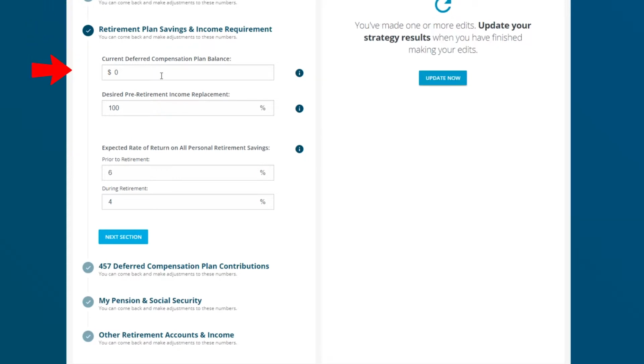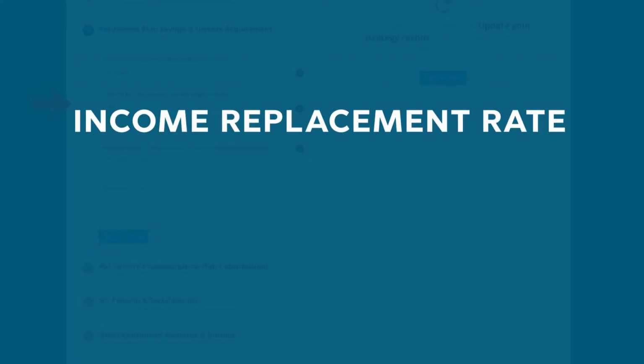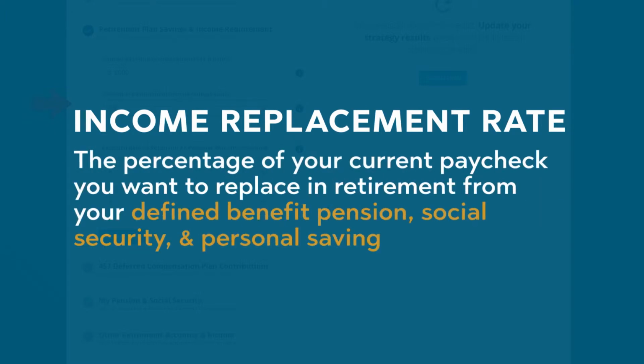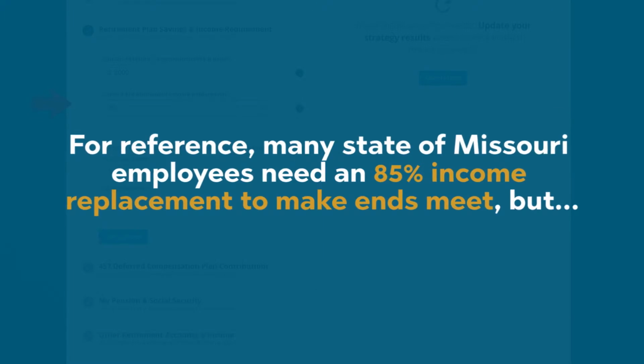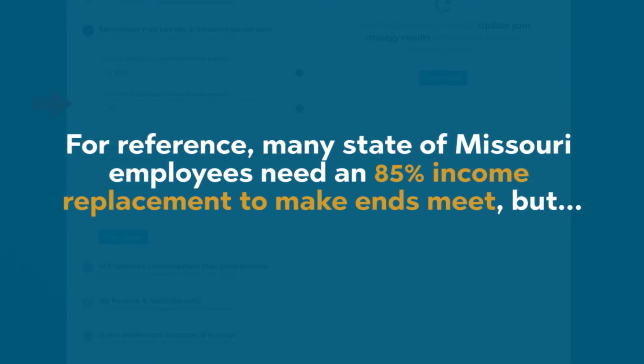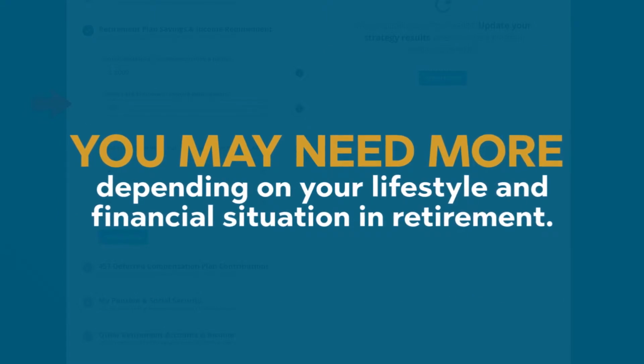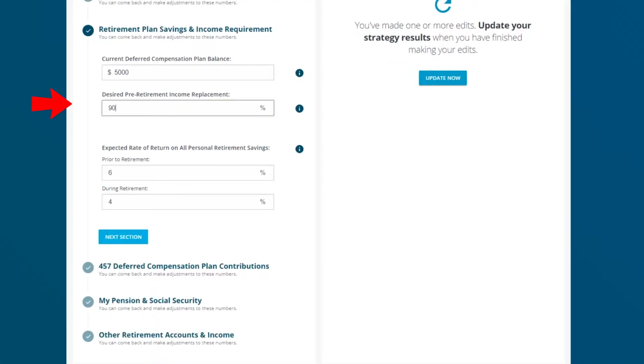of the calculator. Here, we will enter Tammy's deferred comp savings balance, which is $5,000, and a 90% pre-retirement income replacement rate. The income replacement rate is the percentage of your current paycheck you want to replace in retirement with your defined benefit pension, Social Security, and personal savings, all in order to cover your financial demands in retirement. For reference, many state of Missouri employees need at least an 85% income replacement to make ends meet, but you may need more depending on your lifestyle and financial situation in retirement. In this example, we will leave the expected rate of return on all personal retirement savings at the default numbers.